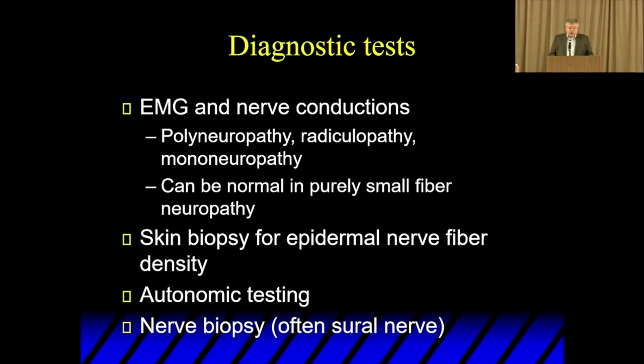There also are tests of the autonomic nervous system function, usually assessing the effect on the heart with manipulations, and there are tests that can assess sweat function. And sometimes, I would say rarely, we do a nerve biopsy, not just a skin biopsy to look at the small nerve fibers, but a full thickness nerve biopsy to see what the cause of somebody's neuropathy is, and it actually can sometimes show amyloid.